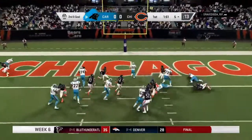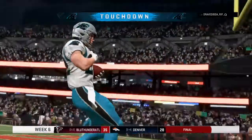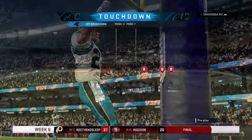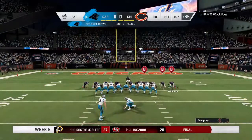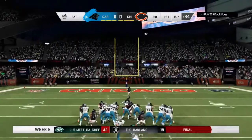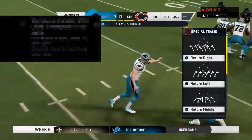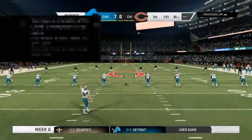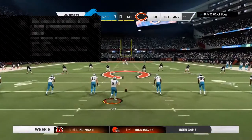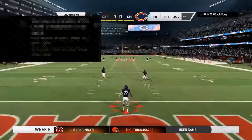Again, McCaffrey, and he takes it into the end zone for a Panthers touchdown. Christian McCaffrey, his 5th touchdown now on the year. And the Panthers take it right down and score on the opening drive. Extra point try good by Gano, and it's now a 7-0 game. Gano now following the touchdown here to kick it away.